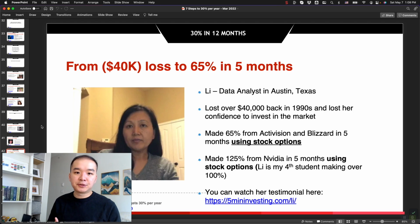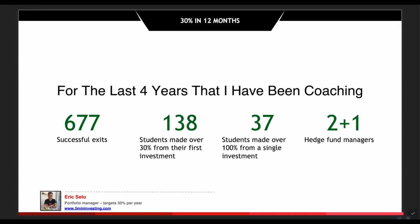So it is possible to learn investing even if you don't have a financial background, even if you are working a full-time job. For the last 4 years, I've been coaching people on investing, and so far, there's 677 successful exits within Investing Accelerator. 138 students made over 30% from their first investment, and 37 students made over 100% from a single investment.